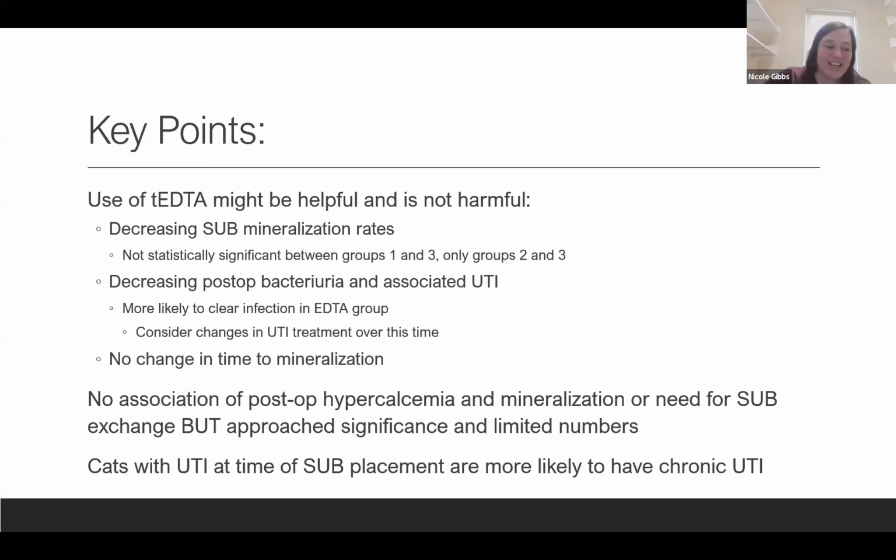So I think your success, especially because a lot of clients put a lot of money and time into placement of subs. And so I think trying to keep them patent and the kidneys as happy as possible and save the nephrons that we can, trying to decrease the sub mineralization rates is really important for us. So I think EDTA may decrease it.